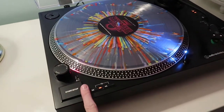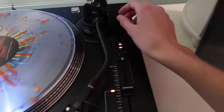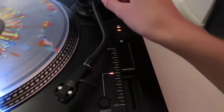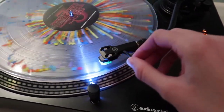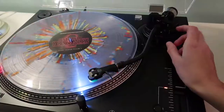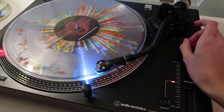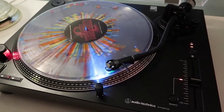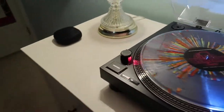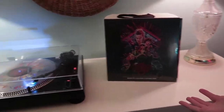So we're just going to press start, and it's going to start spinning. And then make sure this lever is up, and you can place the needle right above the record. You're just going to press this lever down and it'll go down. There we go. Now you usually wait for a few seconds and it'll start playing. But I turned off the speaker due to copyright. So yeah, it would start playing music right now.